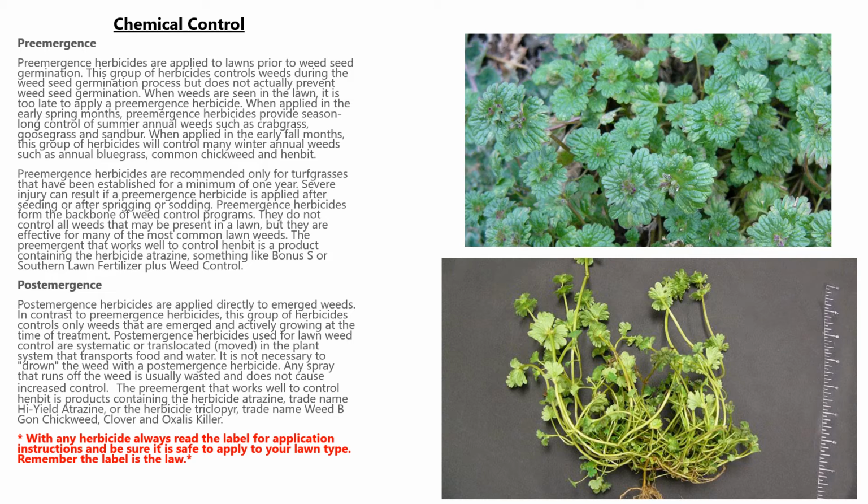The post-emergent that works well to control henbit is, again, a product containing the herbicide atrazine, something with a trade name of High-Yield Atrazine, or the herbicide triclopyr. Trade names would be Weed B Gon, Chickweed Clover and Oxalis Killer. With any herbicide, I cannot stress this enough, it's always important to read the label for application instructions and to be sure it's safe to apply to your lawn type. Remember, the label is the law, so always read the label before you apply any herbicide to any plant or lawn.